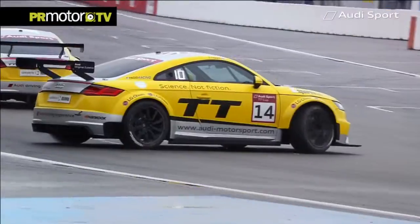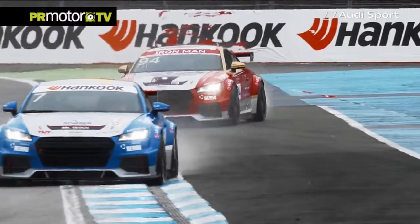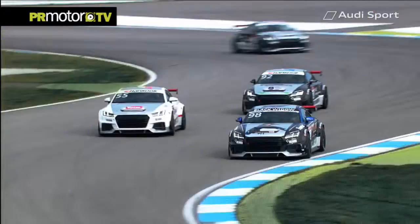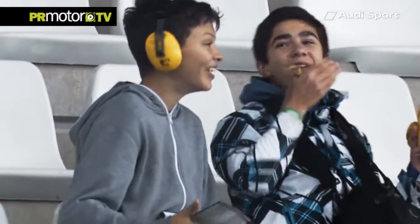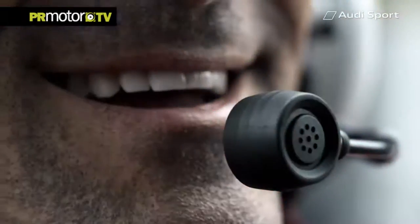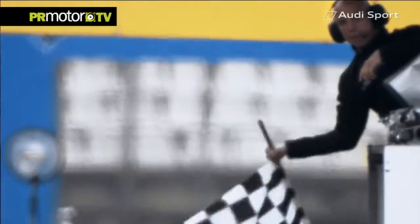He uses the push to pass. Oh! An international racing series, more diverse than hardly any other. They go absolutely side by side. On the inside, no, the door is shut. Every race shows no one can rest on their laurels. Every second counts.